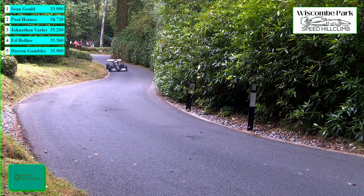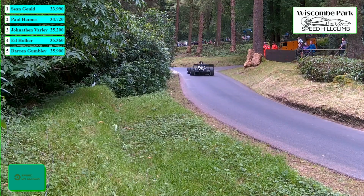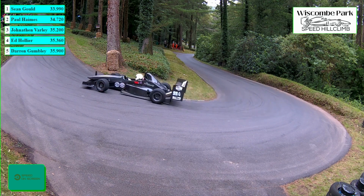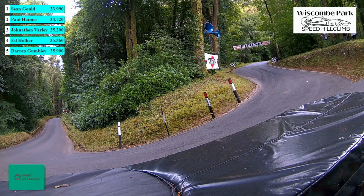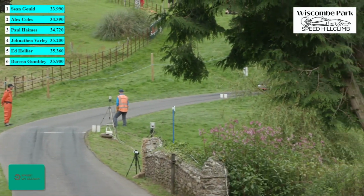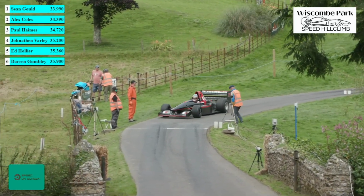Yeah, out of the S's in 16.36. Yeah, very tidy. Turn it in. Really quick gear changes. Really on it, he is. Just 2/100th of a second shy of Sean Gould in the S's. Yes. How's that going to play out at the end? It's a 34-second climb, and it's a 34.39. Fourth back to the big machines, and we're looking at Dave Uren with the GR55, the ex-championship winning car.